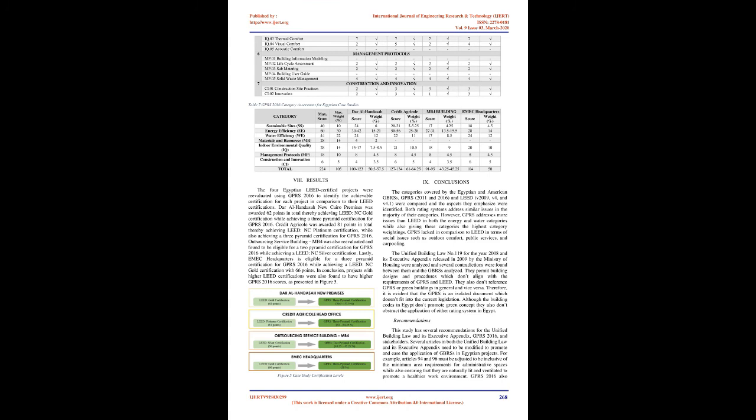Implementation for future studies. Future studies can evaluate rating systems to identify the most suitable GBRS for different project types in order to have the most efficient rating system for each project type.